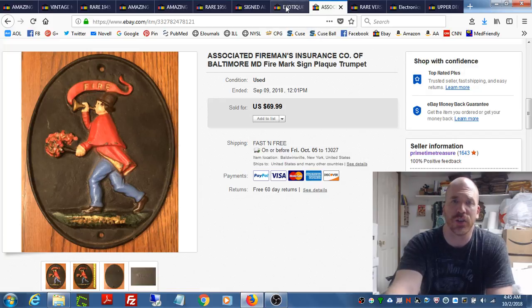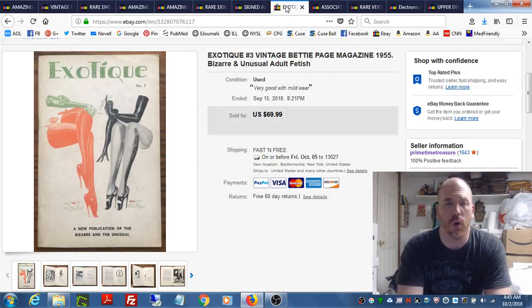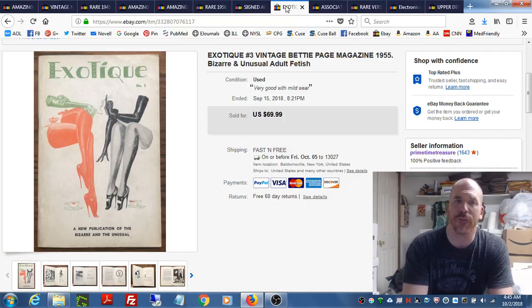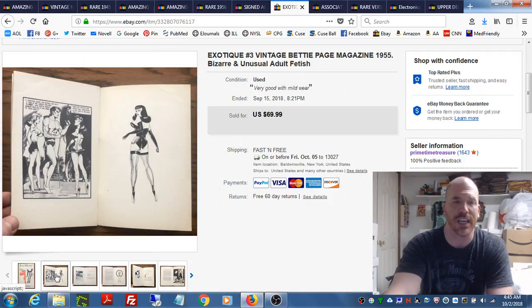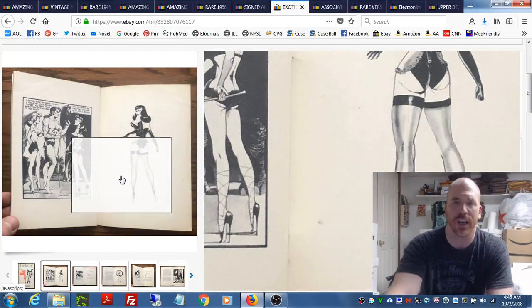The next one, just to show you the diverse types of inventory that I sell. This is a little old magazine called Exotique, and this was from 1955. What you could see here is that this is basically a magazine that was created and devoted to some male fetishes of women being in the dominant position, also known as femdom. You could see those kind of things in the book like this. And one of the people featured here is someone I talked about before, which is Betty Page. You could see right here, Betty Page, famous for that kind of hairstyle and that kind of look.